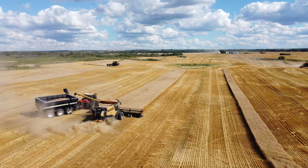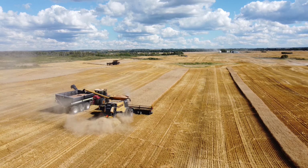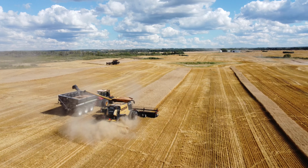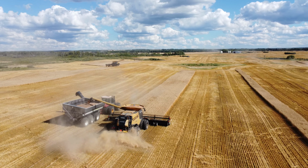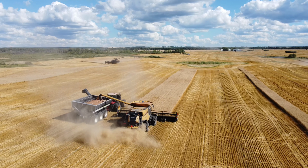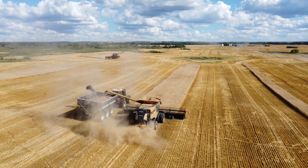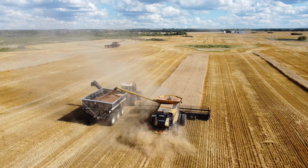So is this a 35-foot or 40? 40-foot flex. I did see as I came on that it does have the flex header. Yeah, we have three with the 40-foot flex mounted on, and then one of them has the Claas Cameo flex 35-footer. Then our other one is a 35 rigid mounted on.